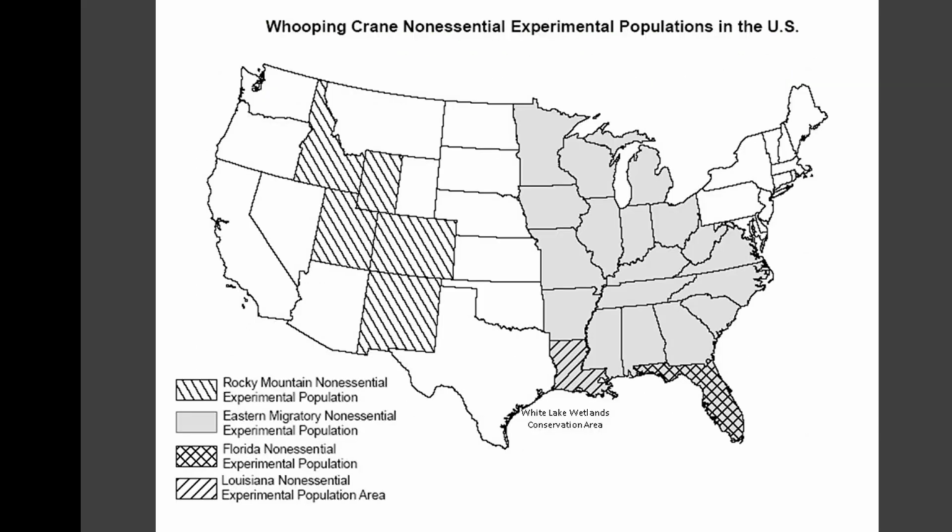This is just a map of the U.S. of those different populations that I've been talking about and where they lie geographically. You see in the west a population that I didn't mention before, our very early, first reintroduction effort that we have no extant birds in anymore, the Rocky Mountain non-essential experimental population. But as you can see, the reintroduction conservation tool has been tried very much across the U.S. in most of what was the historical range for the species. And then you see that middle area of the central flyway of the Great Plains of the U.S. that we'll spend more time talking about today.